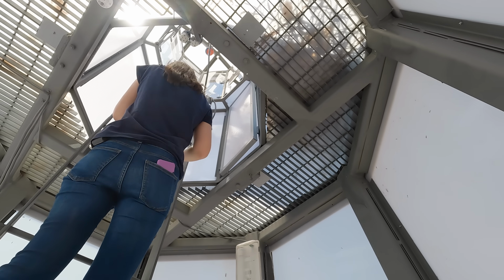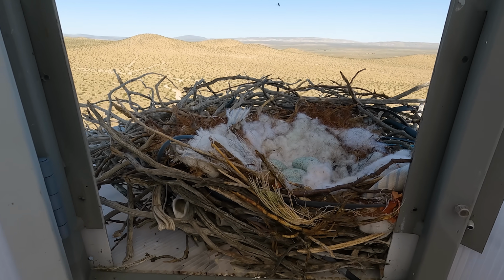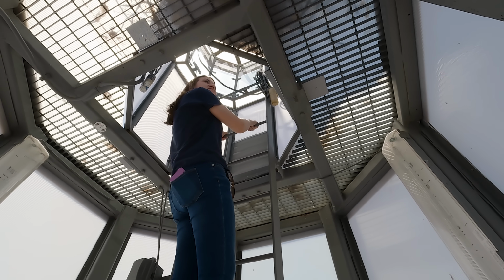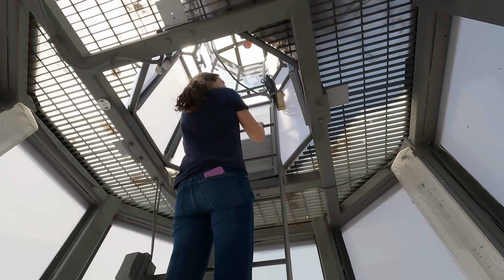Wow, it's like air conditioned up here. Doesn't it feel nice? The eggs are so beautiful, a turquoise color almost. It's just crazy to see what they built from just sticks and trash in the desert. They built this whole little nest. Oh, they find the strangest stuff.